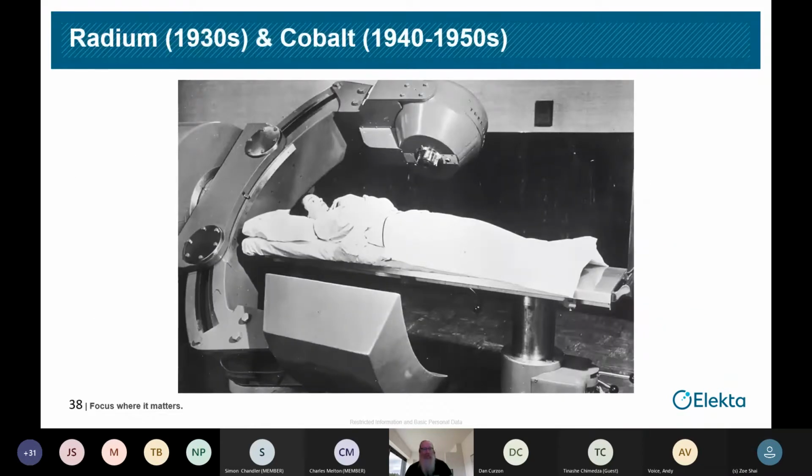So it's a horrible picture of early radiotherapy machines. This is before accelerators, and these were Radium and Cobalt machines. Inside this part of the machine is radioactive material, radium or cobalt, and that is emitting gamma rays constantly. You have to have big pieces of lead in there to absorb the rays when you don't want them. It's a very simple system.